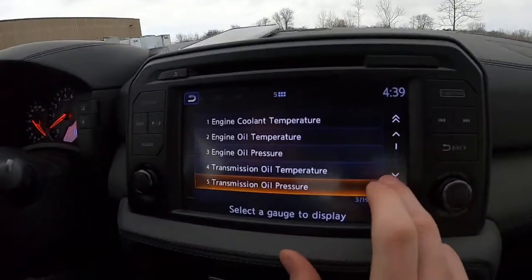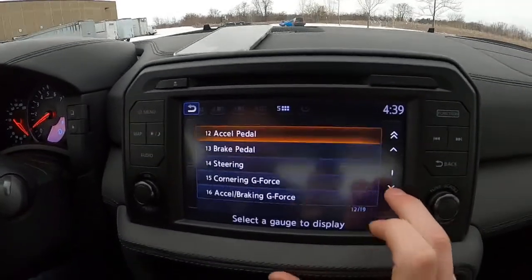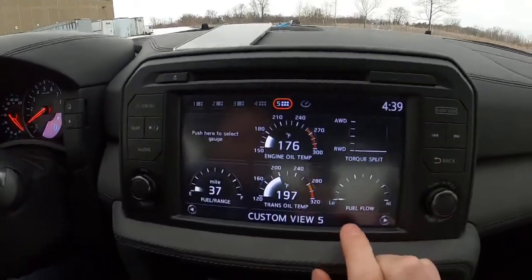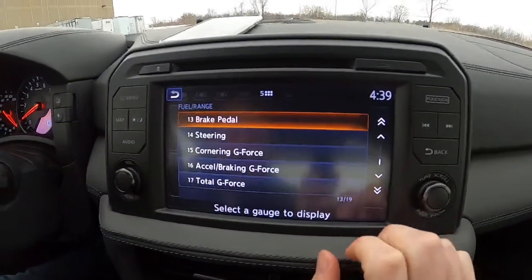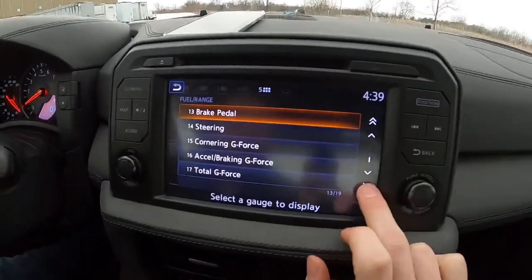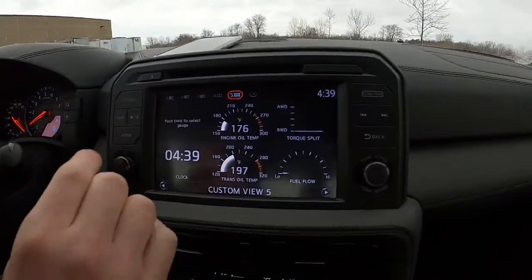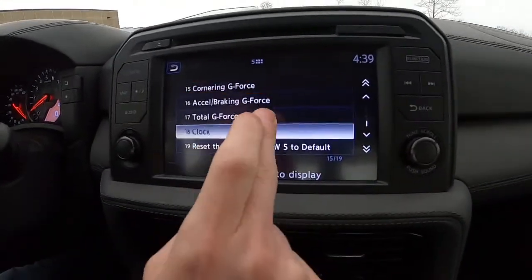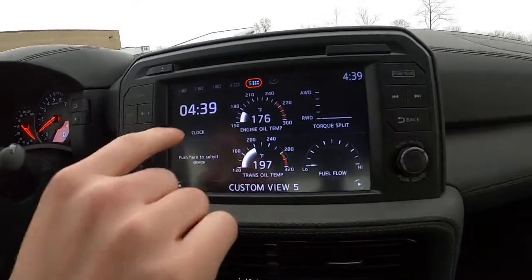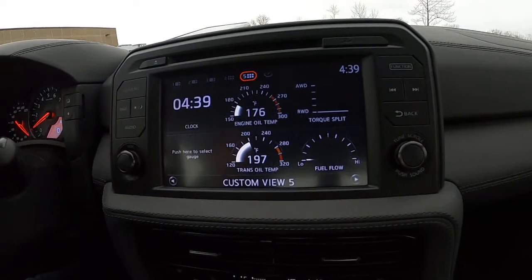Let's see what other things we can do in the gauge cluster here. There's 19 different display options. That's impressive. Torque split, recent fuel economy, fuel range. What's fuel flow? Just low to high, okay? That's neat. Accel pedal, brake pedal, steering, cornering G-force, total G-force, clock. Let's just do clock, that's peaceful. Double clock. I'm gonna make a screen that's all clocks just to freak out the next person who gets the car. Oh, you can't do multiple. Darn it. When you put it in one place, you can't double it up. Bummer. Tire.